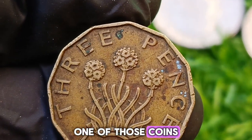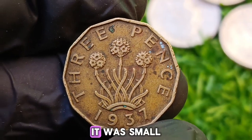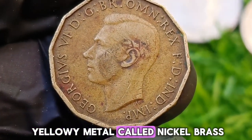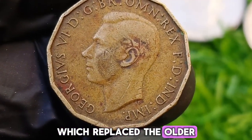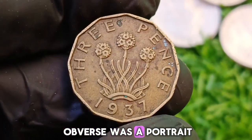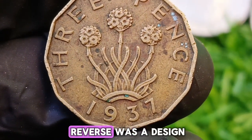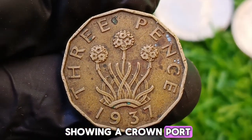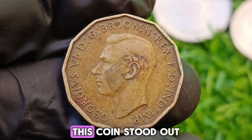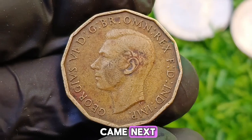One of those coins was the threepence, also known as the threepenny bit. It was small, had 12 sides, and was made from a yellowy metal called nickel brass, which replaced the older silver version. On the front, or obverse, was a portrait of King George VI. On the back, or reverse, was a design showing a crowned portcullis, kind of like a medieval gate with chains. This coin stood out not just for how it looked, but also for what came next.